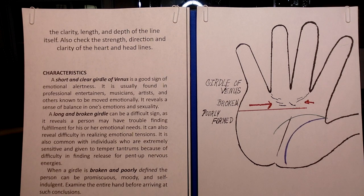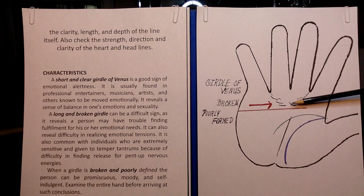A short and clear girdle of Venus is at the top. The bottom, here we are in the middle, a long and broken girdle. When it says long, it means it's trying to form a complete one. This can be a difficult sign, as it reveals a person who may have trouble finding fulfillment for his or her emotional needs. It can also reveal difficulty in releasing emotional tension. You feel this way, but you can't put your finger on it. It is also common with individuals who are extremely sensitive and given to temper tantrums because of difficulty in finding relief for pent-up nervous energies. Okay, so that's what it looks like. This is more common than the first one I showed you.